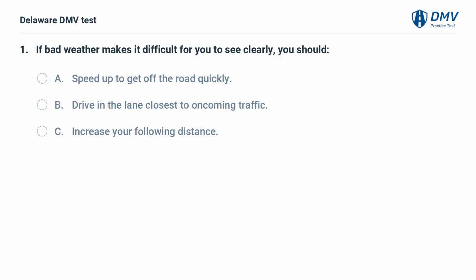If bad weather makes it difficult for you to see clearly, you should: A. Speed up to get off the road quickly. B. Drive in the lane closest to oncoming traffic. C. Increase your following distance.